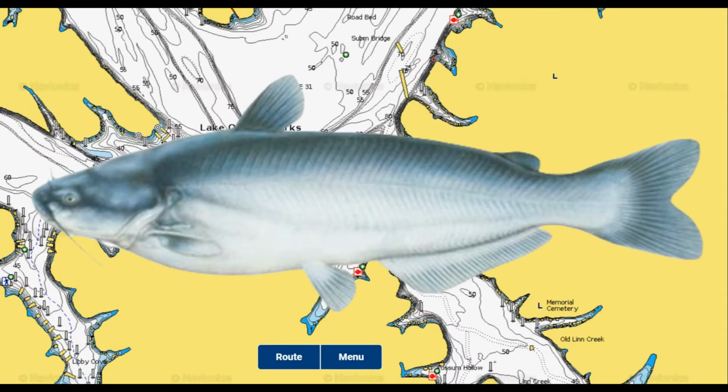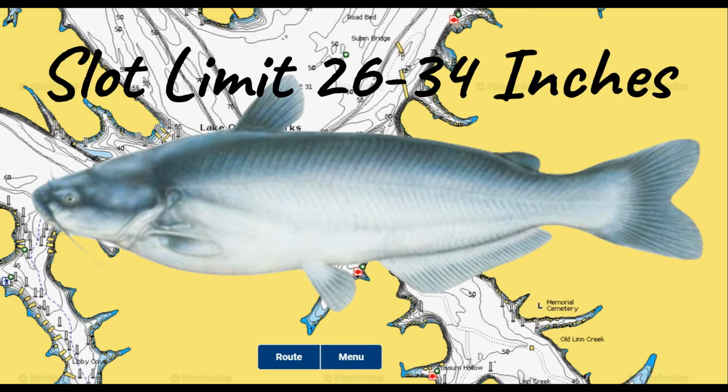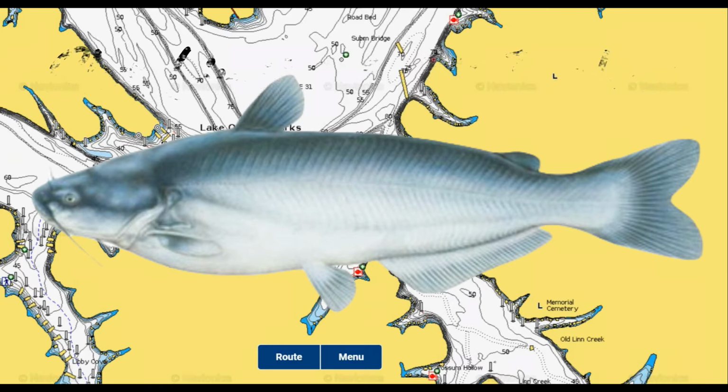Blue catfish can be selective in what they eat, but will scavenge around the bottom unlike flatheads. Blue catfish also have a slot length limit on Lake of the Ozarks. You can't keep them between 26 and 34 inches. They got to be released, and that was started in 2014, so before that everybody was catching them, and they decided to change the rules so that they can keep more of the trophy size blue cats in the lake. Don't really know if that's helped out a whole lot yet or not, but time will tell.